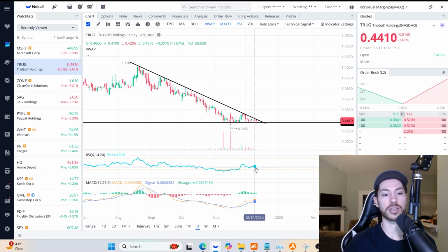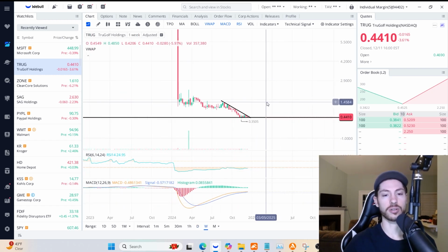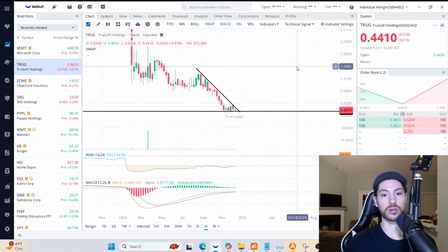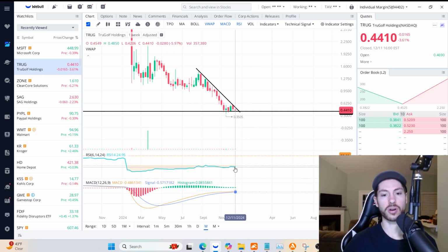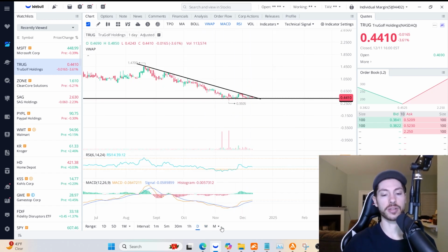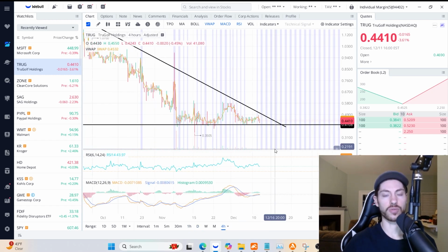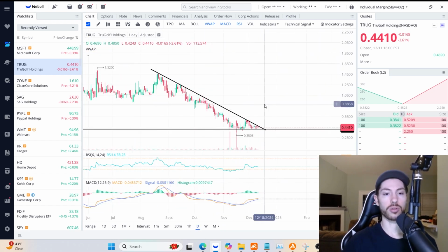RSI on the daily is sitting at just under 40, I believe at 38, indicating this one is oversold. Looking at the weekly chart, the trend line is still valid here, and we do have that support that is very strong at this level as well. Looking for a very nice reversal, and the RSI is sitting at around 24. Histogram is green on the daily MACD. Looking at the 4-hour chart, you can see it just switched over as well. So the trend is setting up, it is completely bottomed out, and we are looking for a breakout.